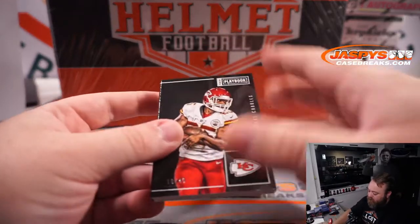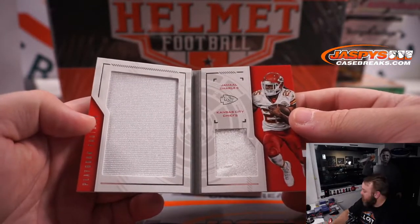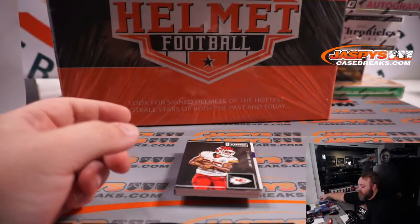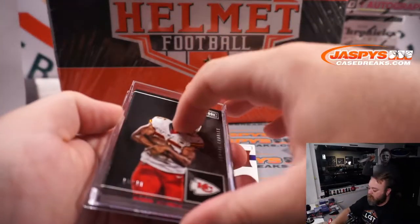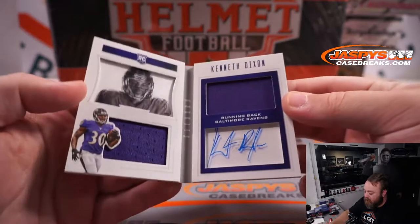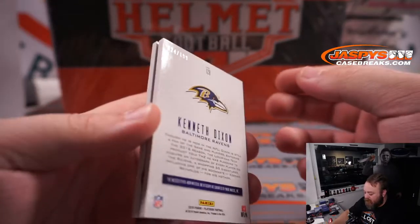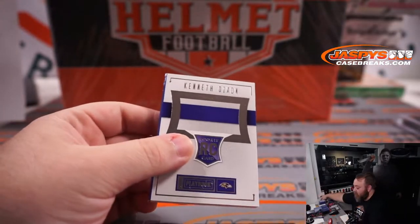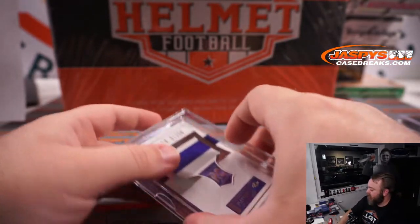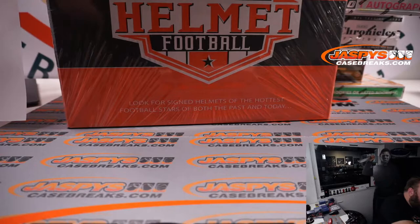And Jamaal Charles. That is 10 out of 49 for the AFC West. Kansas City Chiefs, dual relic. AFC West is Jason Asher. And out of the University of Oregon, I believe, Kenneth Dixon. Dual relic and auto for the Baltimore Ravens. That is 24 out of 199 for the AFC North. And Lucas Larson, wrong running back. Derrick Henry would have been really nice there. Yeah, the Boat.